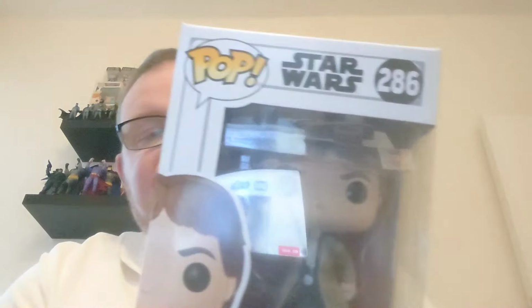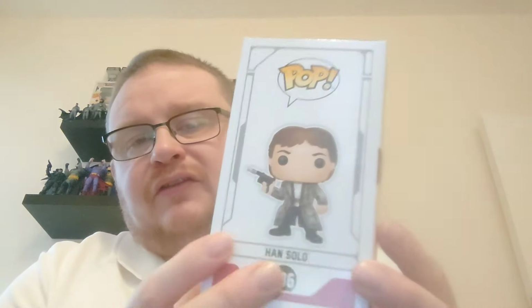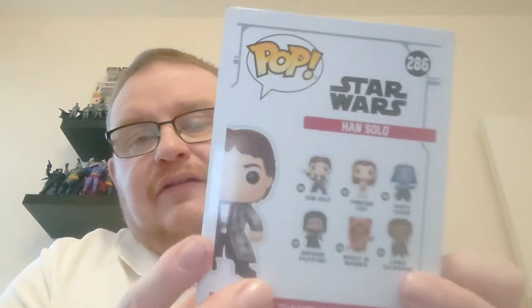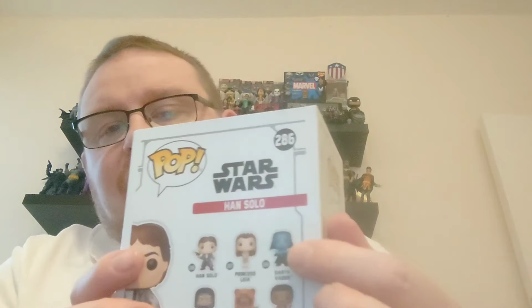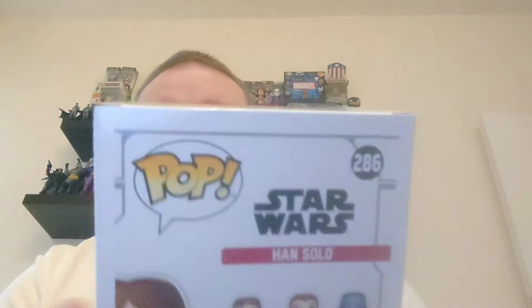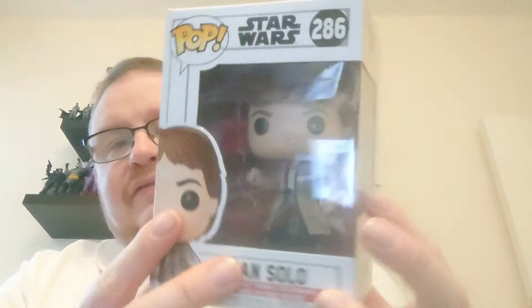So first one I picked up was this Han Solo. This was a reasonably priced one, it was like £24 for two. You'll see the other one I got next. So it's the Han Solo from the wave with the electrocuted Vader, Princess Leia, the Emperor, Wicket, and Lando Calrissian. So really pleased to have picked up this Han Solo.